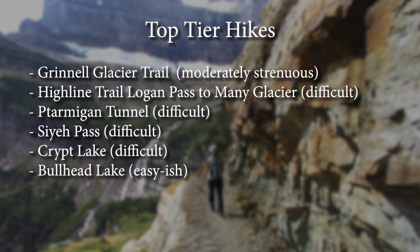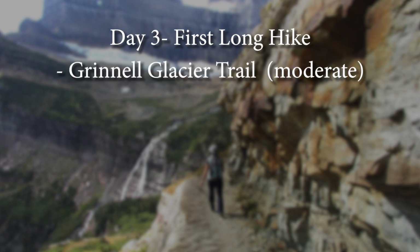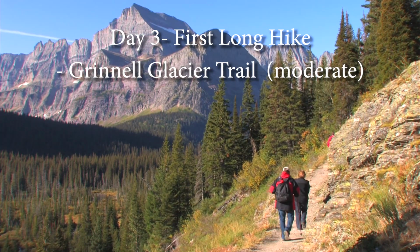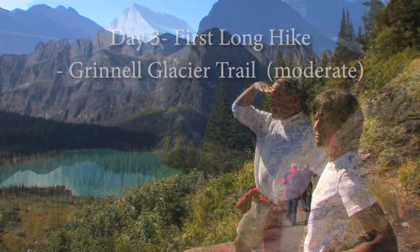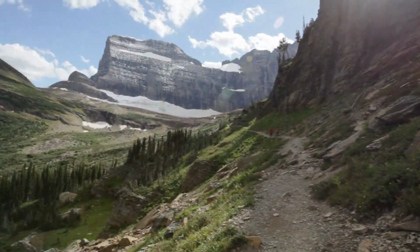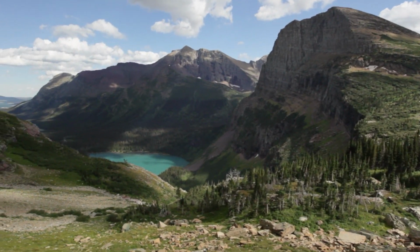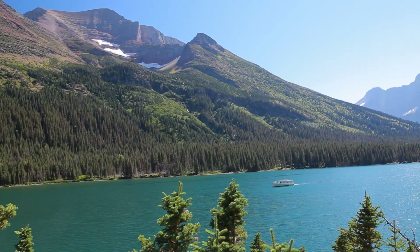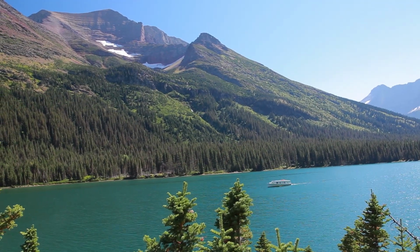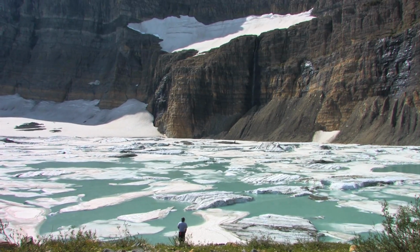So on day 3, if it's open, I suggest you do the Grinnell Glacier Trail first. It's my favorite hike and it's not too difficult. It takes me 2.5 to 3 hours of hard hiking to get up there, but I'm taking photos and videos at many of the beautiful spots along the way. And remember, this one is 3 miles shorter when you take the boat. For many, this is a tough day, but it's one you will never forget.